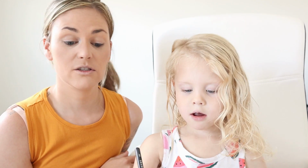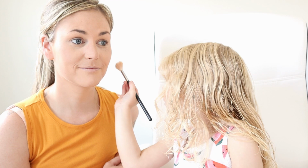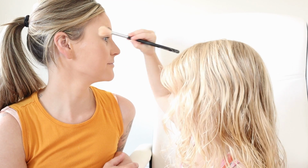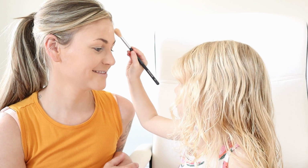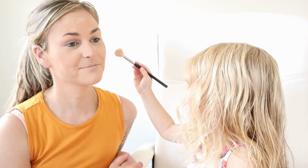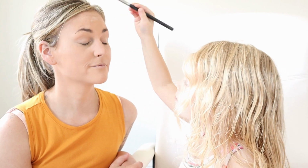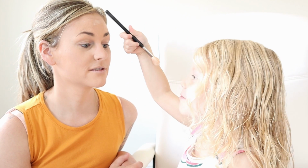This is highlight. So usually I put some on my nose, on the top of my cheekbones. You can put it wherever you want. That's pretty, Mom. Can I do that? You can put it wherever you want. Give me a little bit more. Sure. Dab, dab, dab. Wow. Ooh, this is pretty. Do I look beautiful? Look in the mirror.